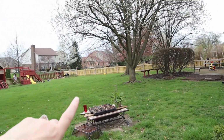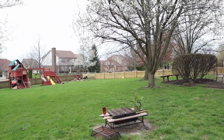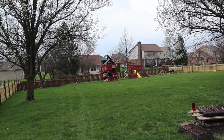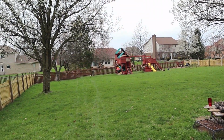Yes, it still makes me sad every time I look over there, though. It's so bare. My big beautiful pine tree is, you guys know, we lost in a storm. And the girls are coming out. I've called them all out, so we should start playing now and hanging out.